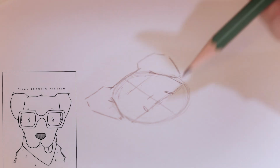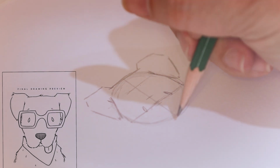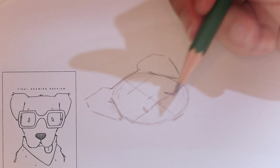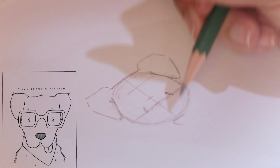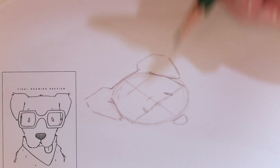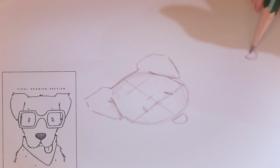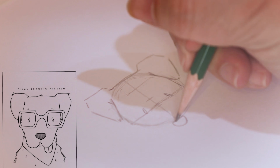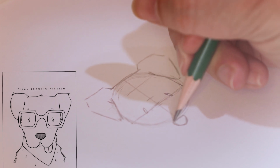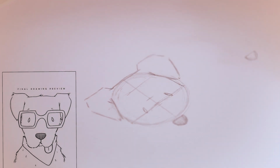Now you can kind of start to see the top of the head. And since Teddy has a long snout, I'm going to start putting the nose right at the bottom of our circle. And the way I'm going to draw that is, think of a kind of a triangle, like a dog nose triangle. But then what I'm going to do is round the sides. And then I'm going to color this in just so that I can see that that is the nose, just like so.